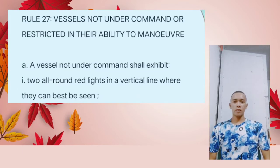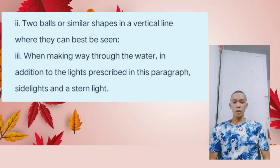Rule 27. Vessel not under command or restricted in their ability to maneuver. So, let's start straight in with paragraph A. A vessel not under command shall exhibit two all-round red lights in a vertical line where they can best be seen, two balls or similar shapes in a vertical line where they can best be seen, and when making way through the water, in addition to the lights prescribed in this paragraph, side lights and a stern light.